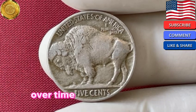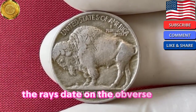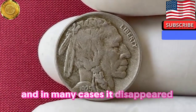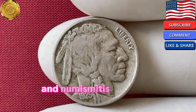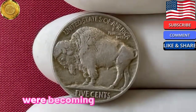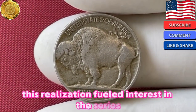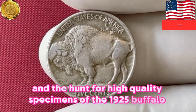Over time, the Buffalo nickel's flaws became more apparent. The raised date on the obverse was especially vulnerable to wear, and in many cases, it disappeared entirely after years of circulation. Collectors and numismatists began to recognize that well-preserved examples, particularly those with sharp details, were becoming increasingly rare. This realization fueled interest in the series, and the hunt for high-quality specimens of the 1925 Buffalo nickel began.